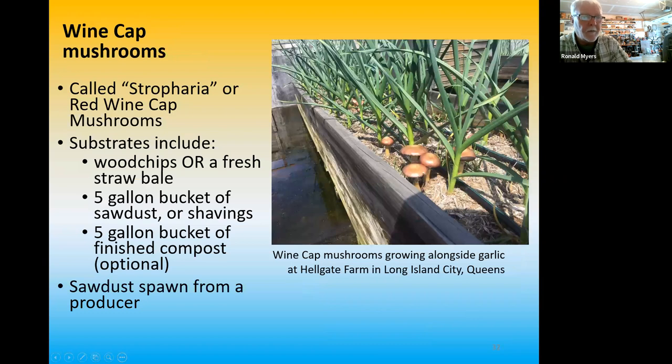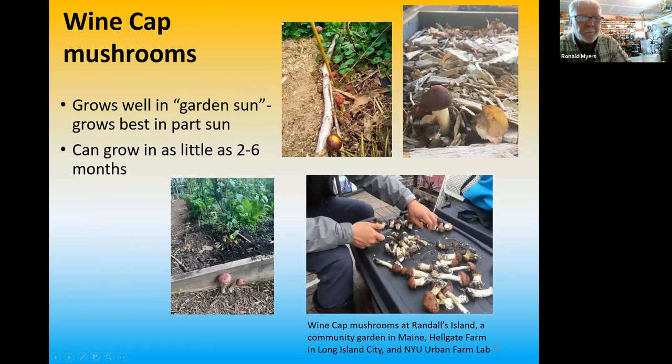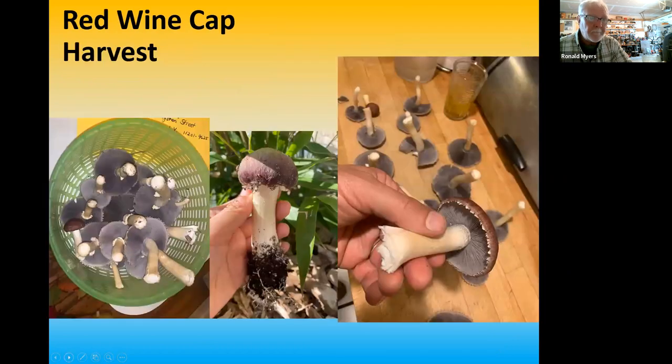And so here's an example of Stropharia, the red wine caps, grown also with very good weed control for the garlic, and so they kind of work out pretty well together. Garlic's down into the soil reach, and you end up growing the mushrooms on that layered effect. So again, a great way to combine, if you will, some mushroom production with some of your garden and urban farm production. Here's those wine caps being harvested.